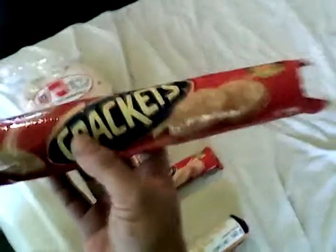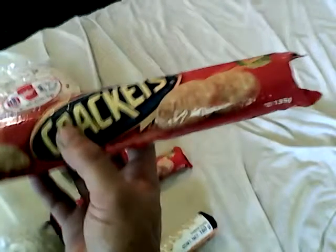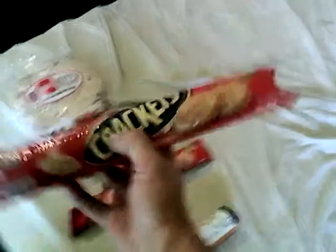Then I got crackettes. These are the generic Ritz. A great big ass pack of them, as you can see, the length of my freaking arm. Big old packet of them. I got two packets of them. They're 11 pesos each, that's 90 cents each. So this is the hobo package, what you can get for a couple bucks.